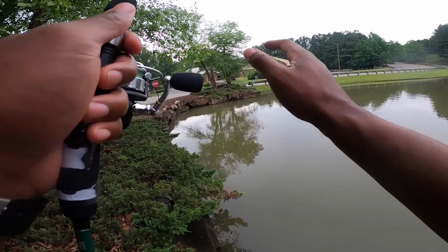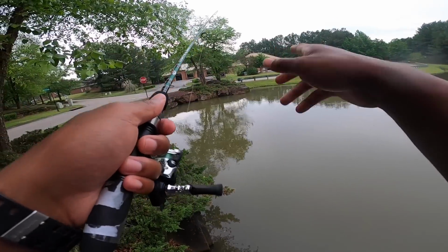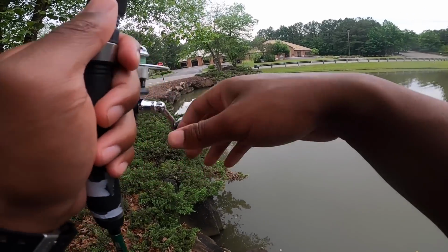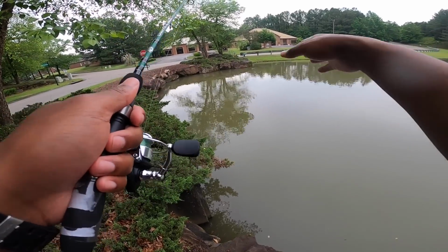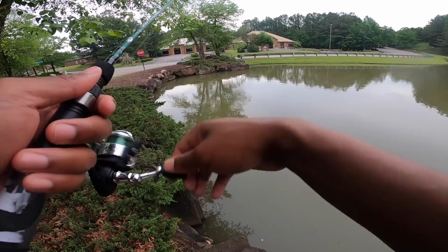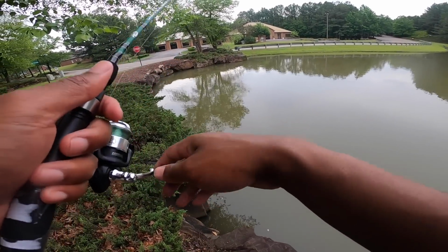Challenge complete though. Caught 3 species. We caught 1 bluegill, a whole bunch of bass, a whole bunch of very small bass, which I was not expecting starting off the video. And then also we found a little school of crappie right here. It looks like it's maybe starting to rain again too, so maybe that might help, it might hurt. We'll find out here in a second.